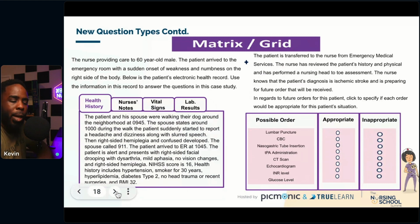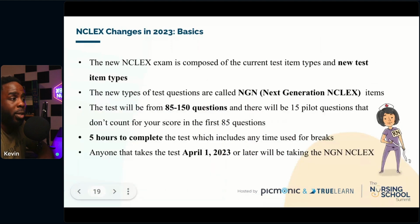I'm a huge content guy, huge content guy. You have to understand the content in order to apply it to NCLEX style questions. And another funny note is once you become a nurse and you want to go further on and you want to be an NP or something along those lines, it doesn't change. The question types and the way that they ask them are also the same.